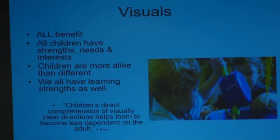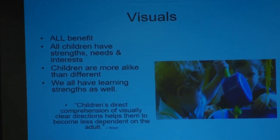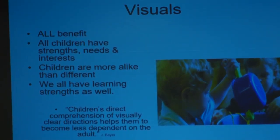Like Lori said earlier, the visuals have tremendous benefits, and I think as we develop them, we have to keep the students' interests in mind, keep their strengths in mind. We have seen so many students over the years that really struggle to respond to anything verbally, yet they are so successful with completing a matching task. And we're going to get into some specific visual schedules, and we'll talk a little bit more about what that looks like.